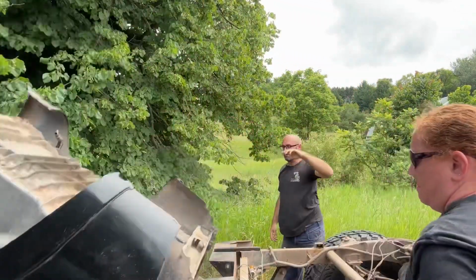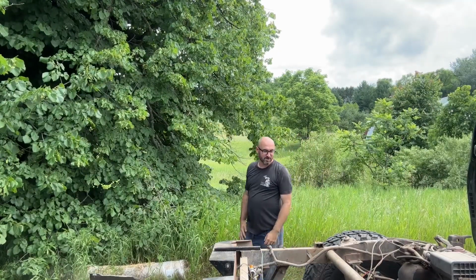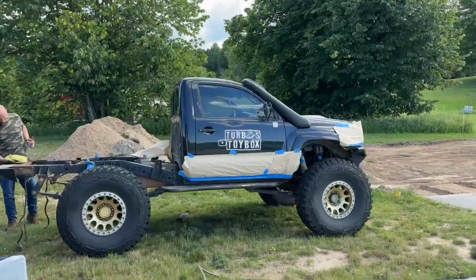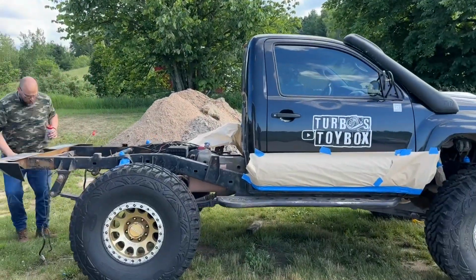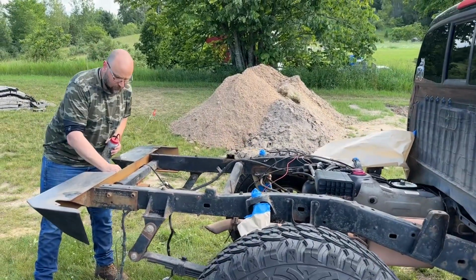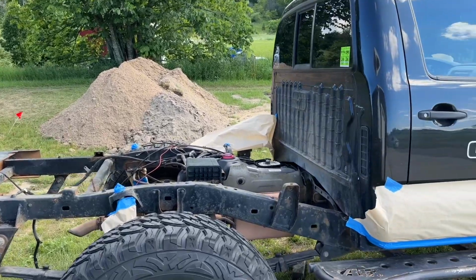And kaboom. Nice work, babe. Good job. All right, so with the box off, we power washed the truck quick, and Steve's giving me a hand, scuffing it all, wiping it down.